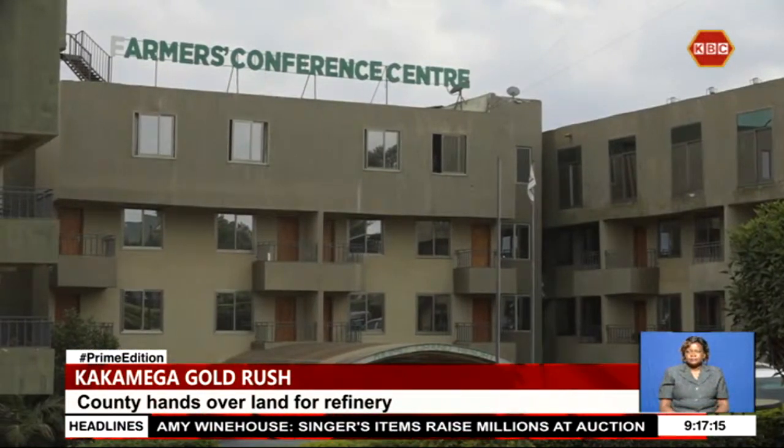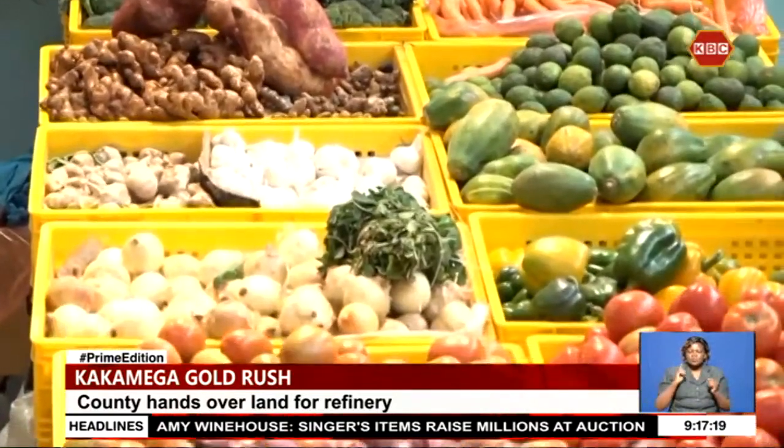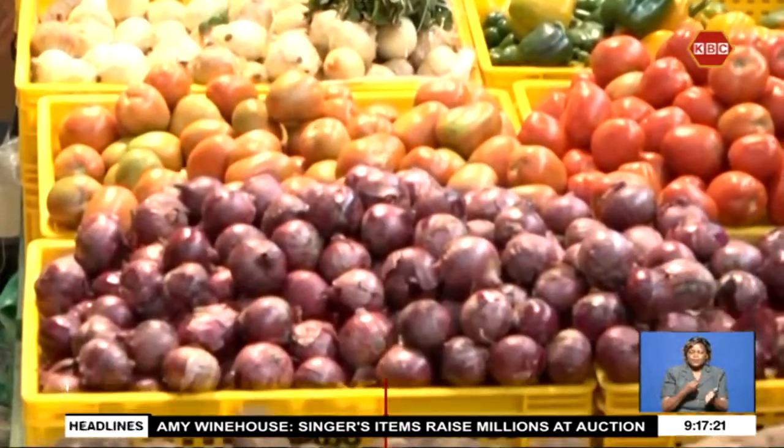Elsewhere, Kenya National Farmers Federation has urged the Ministry of Agriculture to release funds meant to boost agriculture in the country.